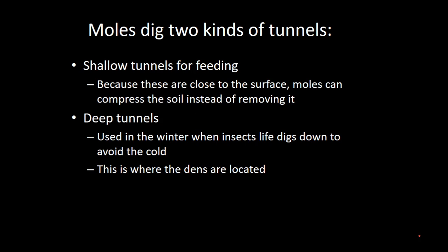Well, they also need deep tunnels. They need deep tunnels in winter. Moles are active all winter long because bugs are active all winter long. They're just active way down low. So the colder the winter is, the deeper they have to dig their tunnels so that they're still in an area where insect life is going to be active, and they use that for feeding. That's also where I would call their living quarters. Their den is down there.